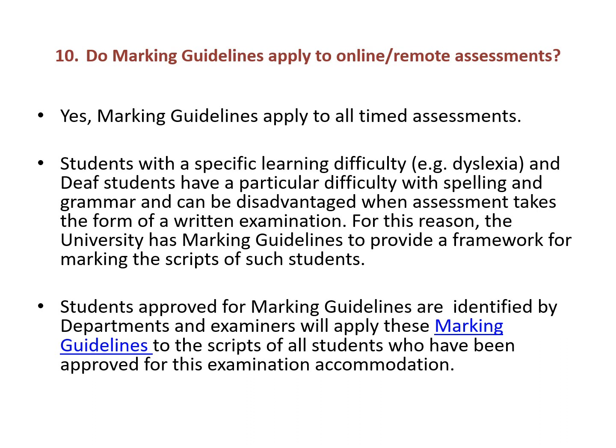Do marking guidelines apply to online or remote assessments? Yes, marking guidelines apply to all timed assessments. Students with specific learning difficulties, for example dyslexia, and students who are deaf have particular difficulty with spelling and grammar and can be disadvantaged when assessment takes the form of written examination. For this reason, the university has marking guidelines to provide a framework for marking scripts of such students. Students approved for marking guidelines are identified by departments, and examiners will apply these marking guidelines to scripts of students who have been approved for this examination accommodation.